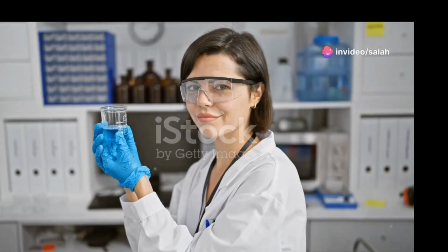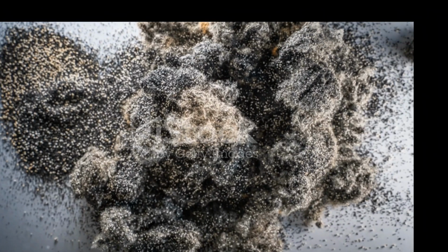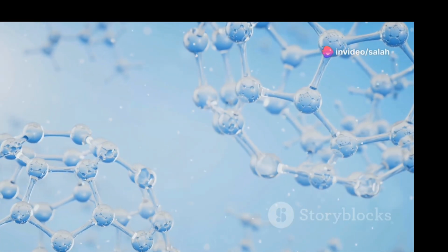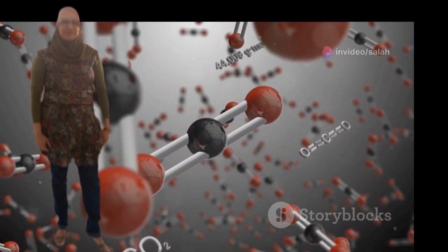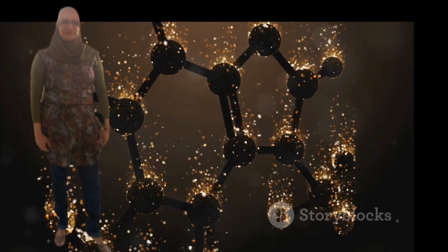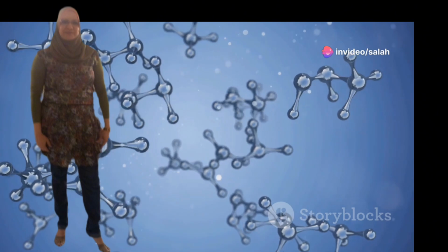Hey there, science fans. Today we're diving into the fascinating world of surfaces and what sticks to them. Ever wondered how charcoal filters water or how those little silica gel packets keep your new shoes dry? It's all thanks to a phenomenon called adsorption. Adsorption is like molecular Velcro. It's all about how molecules in a gas or liquid stick to the surface of a solid material. Think of it like this. Imagine a dance floor, our surface, and a bunch of eager dancers, our molecules. Some dancers prefer clinging to the edges, while others might venture further out.